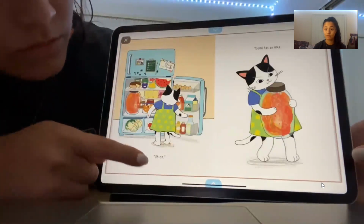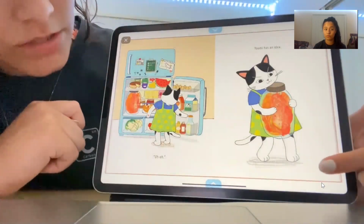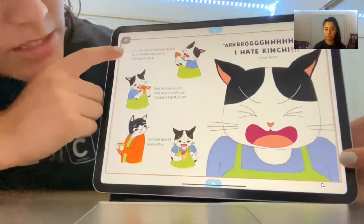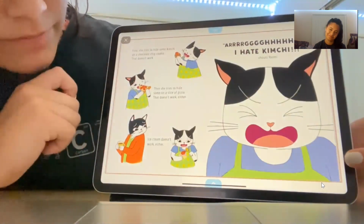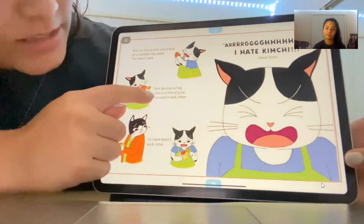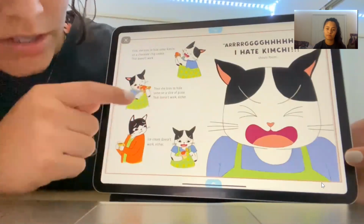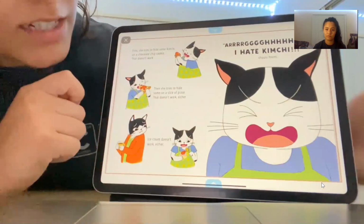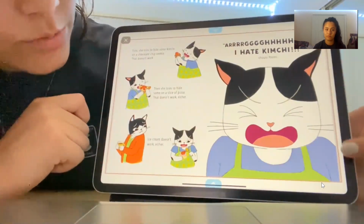Uh-oh. Yumi has an idea. I wonder what she's gonna do. First, she tries to hide some kimchi on a chocolate chip cookie. That doesn't work. Then she tries to hide some on a slice of pizza. That doesn't work either. Ice cream doesn't work either. "I hate kimchi," shouts Yumi.